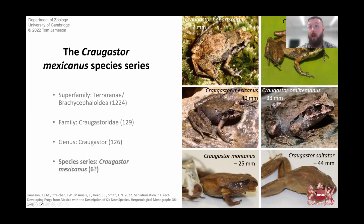We have Craugastor mexicanus, Craugastor amiltimanus, Craugastor montanus, and Craugastor sultata, all at around 30 to 40 millimeters long total body length. And then we have 2 much smaller species, Craugastor hobart-smithii and Craugastor pygmaeus, both much smaller at less than 13 millimeters long total body length.